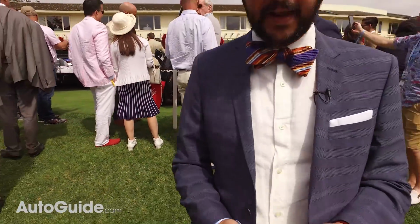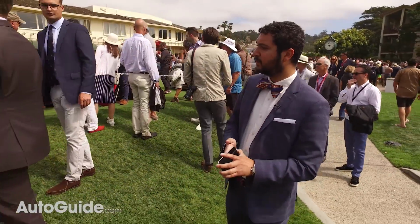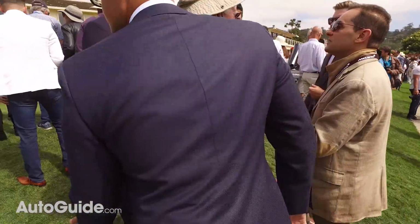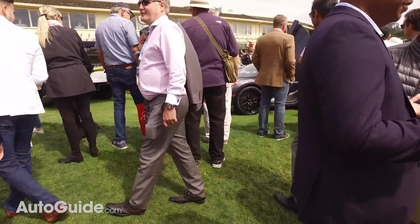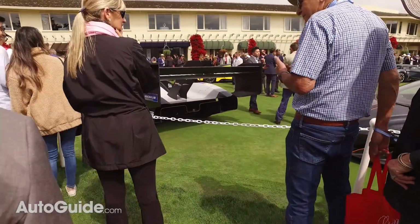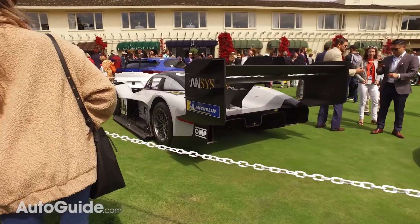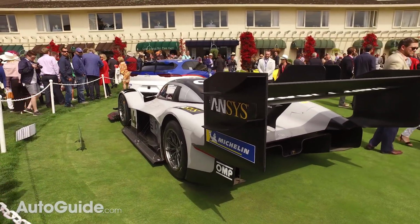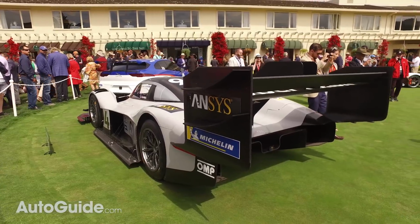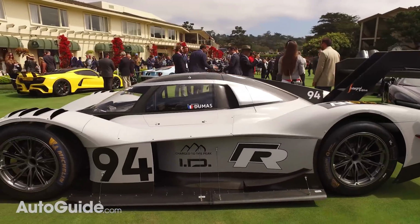And finally, we have the Pikes Peak beating IDR concept. Now this thing ran all the way up the Pikes Peak, smashed the record for electric vehicles, and looking at it in person, it's just a bajillion wings upon wings and a couple of wheels. In order to do any sort of hill climb, you need to have aerodynamics, and this IDR Pikes Peak definitely has that covered.